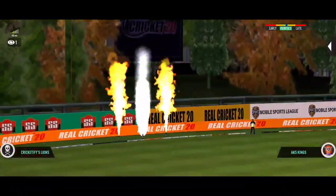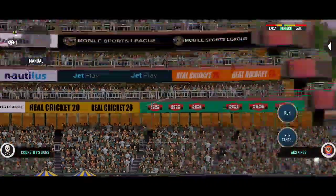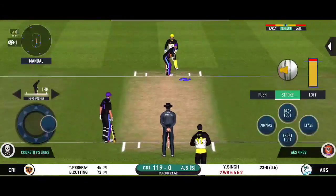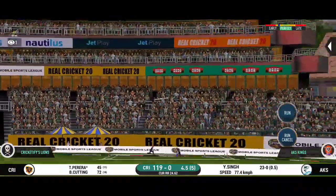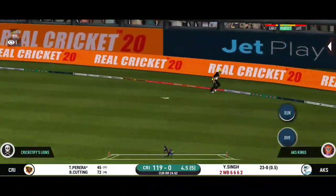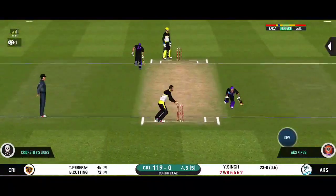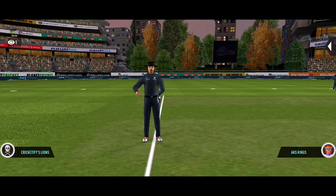And he helps himself to another here. Crowd is going crazy. That's a superb shot for six. Oh, chance of a run out. And he's out.